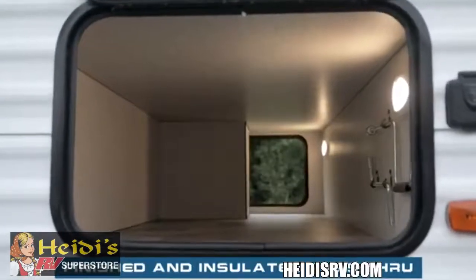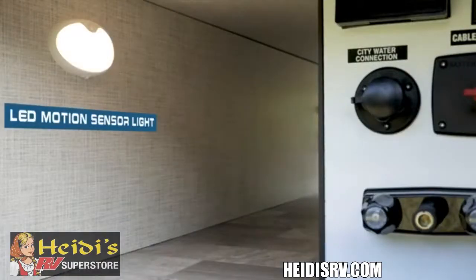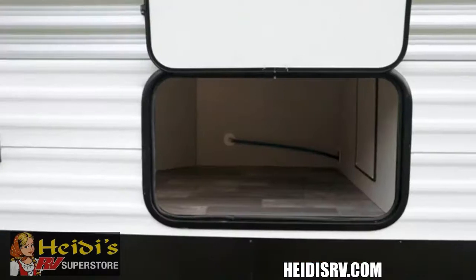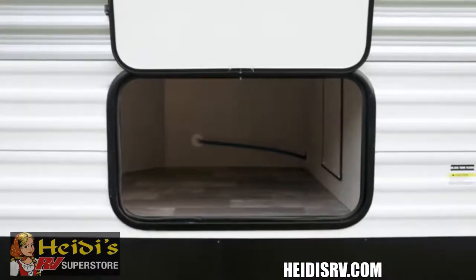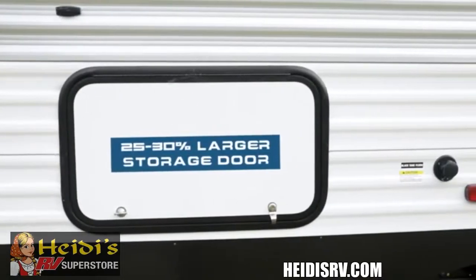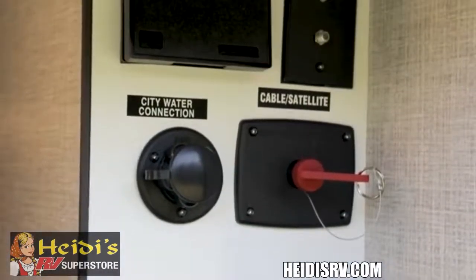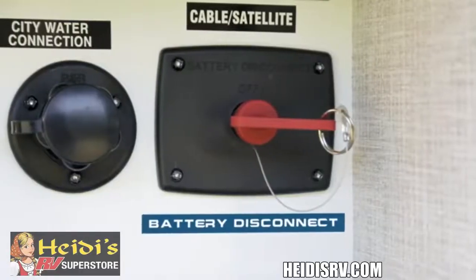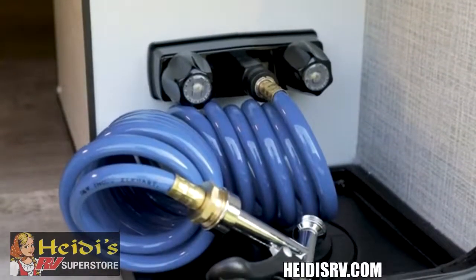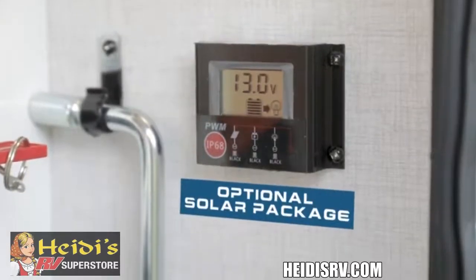The finished and insulated pass-through compartment is equipped with LED motion sensor lighting and features 110-volt outlets on both sides. The Della Terra features an oversized door on the pass-through compartment or on an additional storage area. Conveniently located in the Della Terra's pass-through is the universal docking station, featuring a standard battery disconnect and hot and cold freshwater shower with quick connect faucet. The Della Terra can be optioned with the solar package, including controller and 50-watt panel.